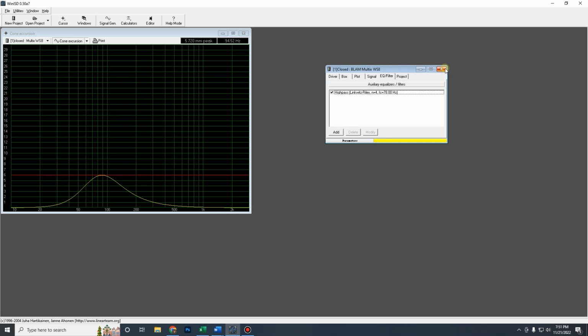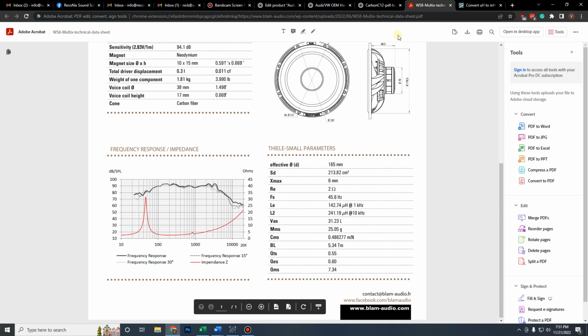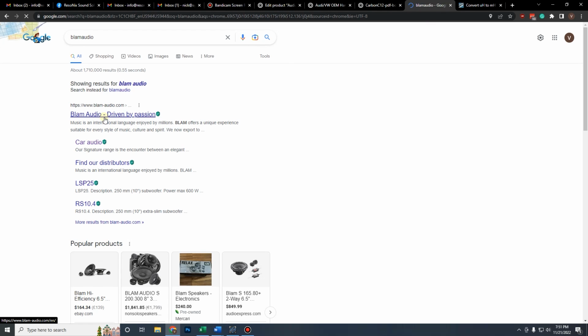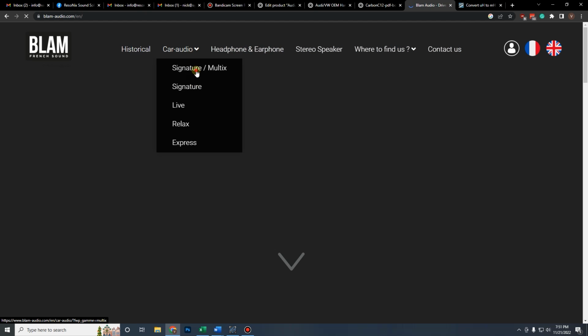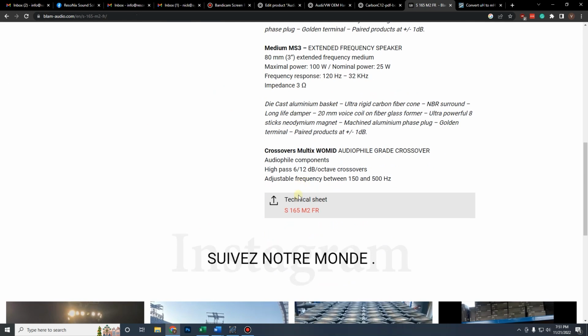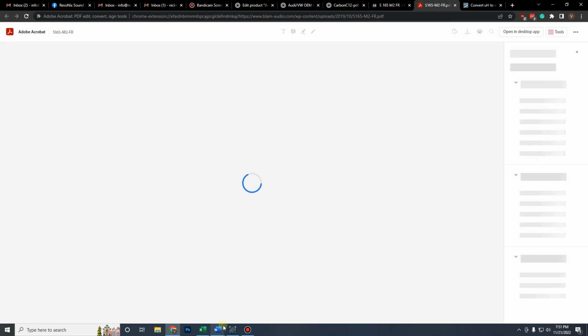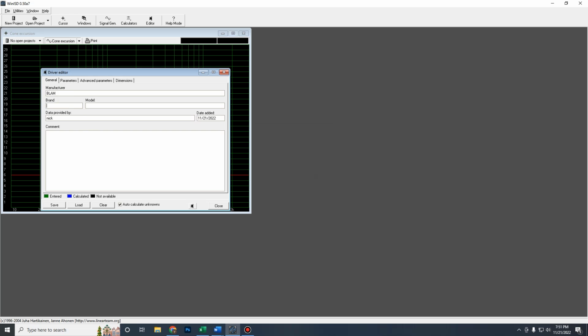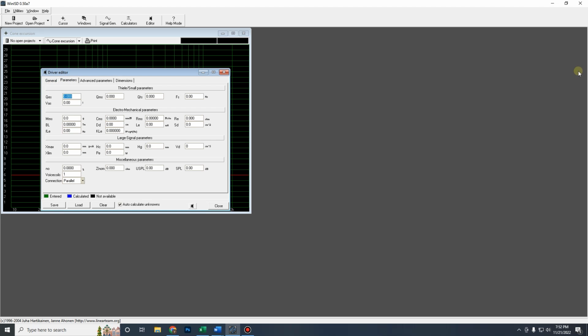Now there is one more thing I want to show you with, let's just say, a mid-range driver. Let me pull up another Blam speaker and we'll model a mid-range and I'll show you what I'm really talking about. Let's do the WS3 or the MS3. I actually think I already have this in here. I don't. All right. So let's say Blam, Multics, MS3. All right, I'm gonna go through this one a little bit quicker.